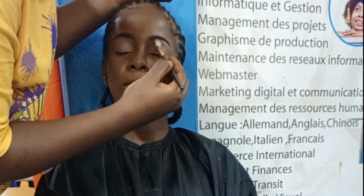So right now I'm trying to apply the eyeshadow primer. I went in with my fluffy brush to blend out the transition area. We'll be going for a really subtle look today because she didn't want any drama, so no drama. No drama, no drama.